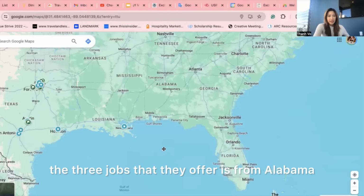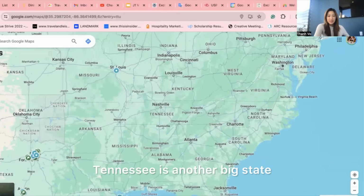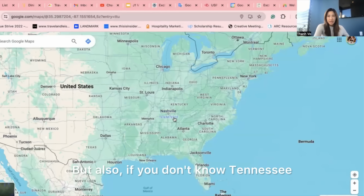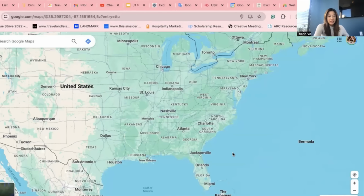Okay, so as mentioned, as you see here, the three places offering jobs are Alabama, Orlando, and also Tennessee. Tennessee is another big state that offers jobs, and if you don't know Tennessee, Nashville is really famous because there are a lot of singers there, since it's the city of country music.